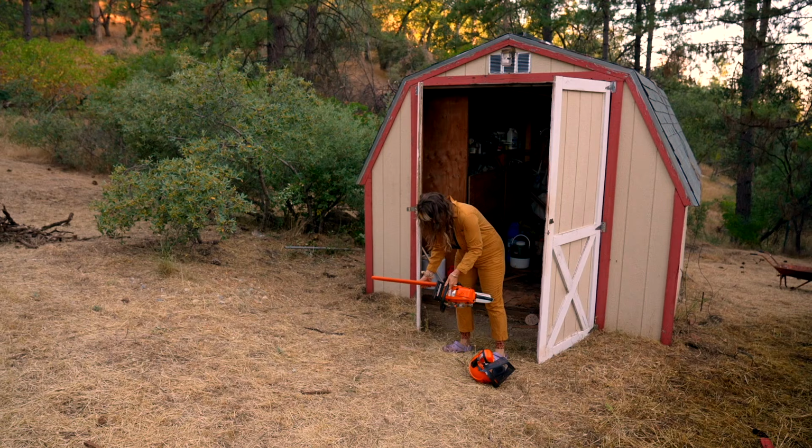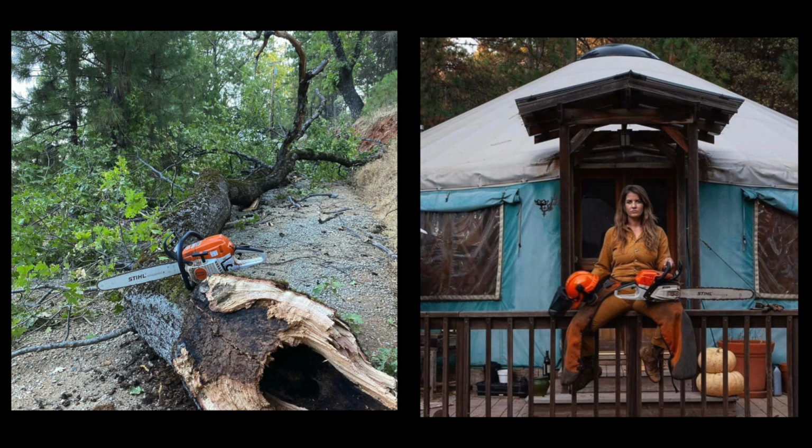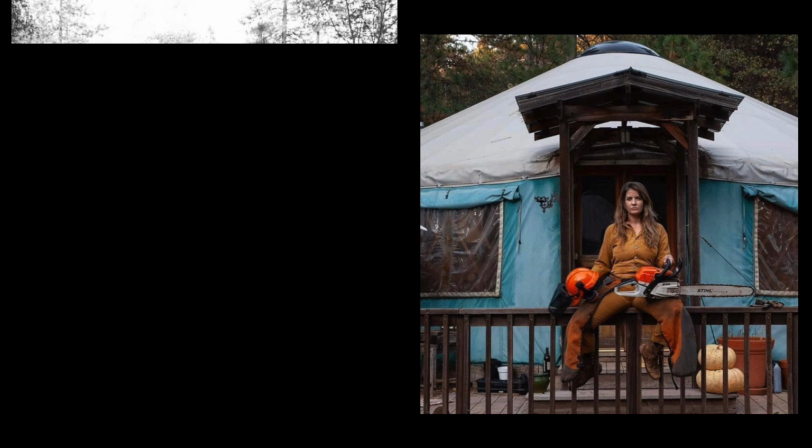You kind of need that when you live on a gravel dirt road and you do get a little bit of snow in the winter. I've probably had 3, 4, 5 trees fall across the driveway, and that's my access out of here. So I had to learn that skill so that I could be confident enough to get out of the property if I need to.